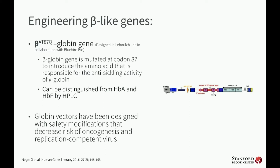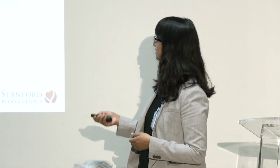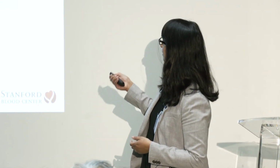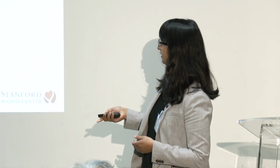And what's nice about this is that when you do clinical trials, if the patient grafts and starts making this special hemoglobin, in the testing where you test for hemoglobin, it actually comes out as a separate peak, so you can very clearly see how much of this modified hemoglobin is being expressed by the patient. And then at what percentage do you need to get the patient for them to stop having their symptoms and their disease. And this is just a schematic, we won't go into this, of what one of these BB305 globin genes looks like.